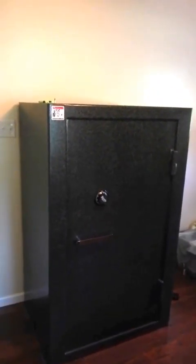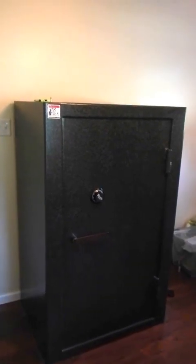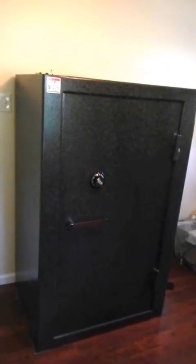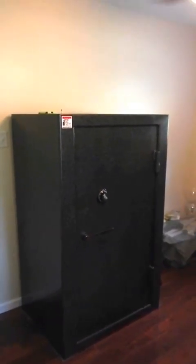That way when I rocked it off the pallet, I wouldn't have to lift it up and over the lip. Sorry for the camera angles, it's a small room and it's kind of hard to get everything in. Now, Sturdy Safe has a couple things they tell you to do. They'll send you an extensive list of things to do when the safe gets here.